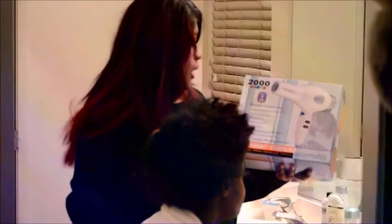We'll see about that. And it has a professional AC motor, which means that the life of this is supposed to be good. We'll see, because we got a lot of hair. We blow these bad boys out. It has a removable filter for easy cleaning. And let's see what else. I don't know. Let's open it up.